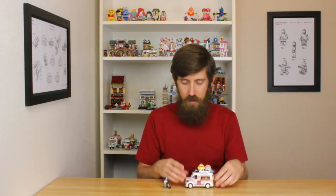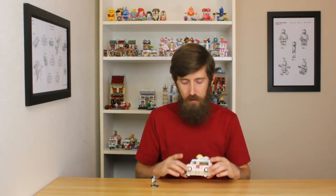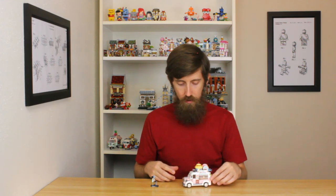One thing that really sucks about the set is they didn't give me that printed face piece for the one minifigure. And also it's a little delicate. There's a lot of one stud connections which can fall apart pretty easily. But mainly it doesn't roll at all. They have these rim pieces just connect to one of those half stud on one side, Technic pin on the other side pieces, and it just doesn't roll, which sucks because it's a food truck. You'd want it to roll. And the rest of the ones in the lineup do roll, so that's just a bummer.